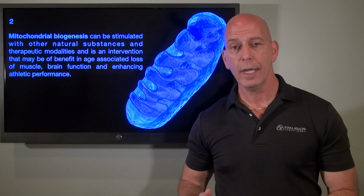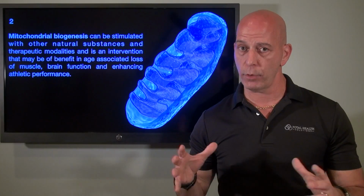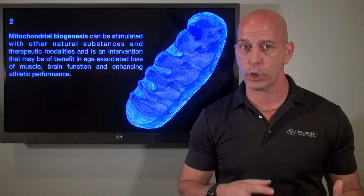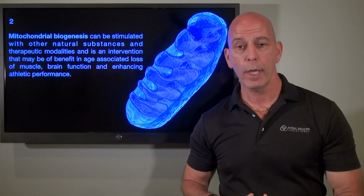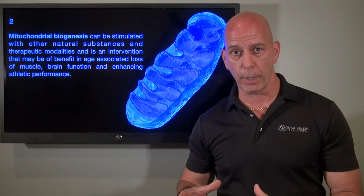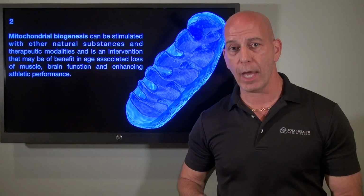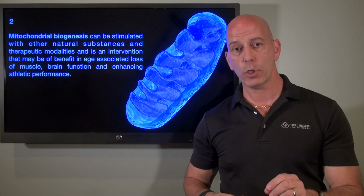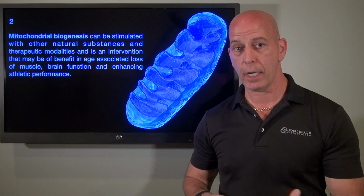As we get older, our athletic ability goes down. Our brain, many times if you're under a lot of stress, your brain can actually start to shrink, or if you're under a lot of pain. Research has shown that. And of course we know as time goes on, we start to lose muscle mass. But mitochondrial biogenesis can help stave that off. So by making sure you're taking in, like I said, the curcumin, we can help produce more mitochondria as a result of it.